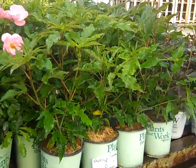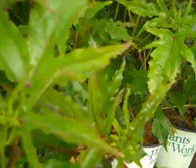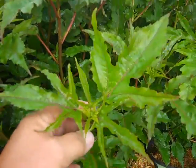Now here are some more of those perennial hibiscus. And I just want to zoom in here. These are perfect, guys, to get them in. See here, we're looking at the buds forming on the top of the plant. They're going to lighten up here and show a lot of nice color.